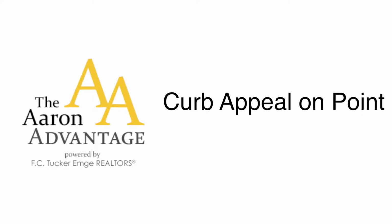Curb appeal on point. The first thing people see when they pull up to your house is the exterior of your home, so make sure you've got your curb appeal on point. That means kids' toys need to be out of the front lawn, the yard needs to be mowed, the driveway needs to be swept clean. All of these things are critically important to make sure you make a great first impression.